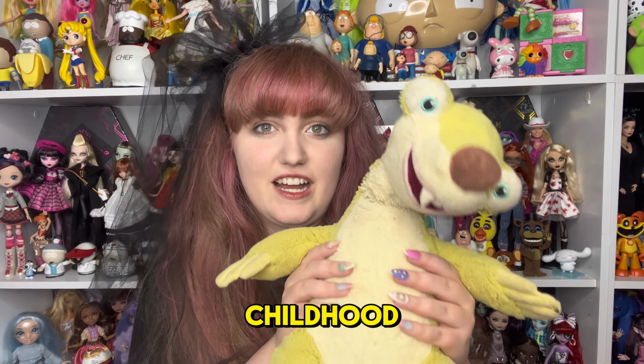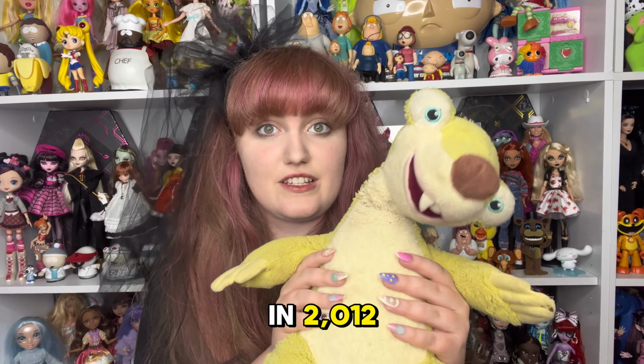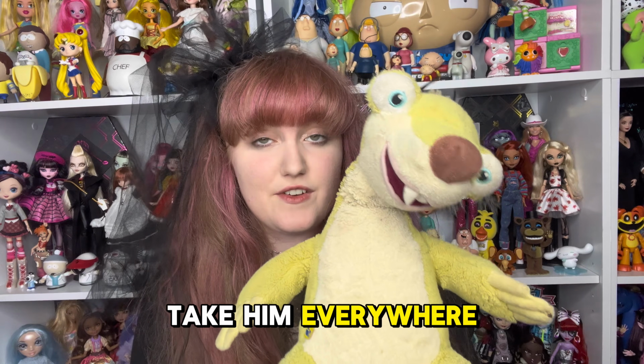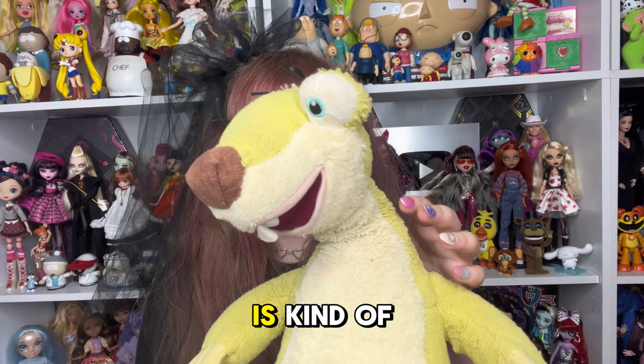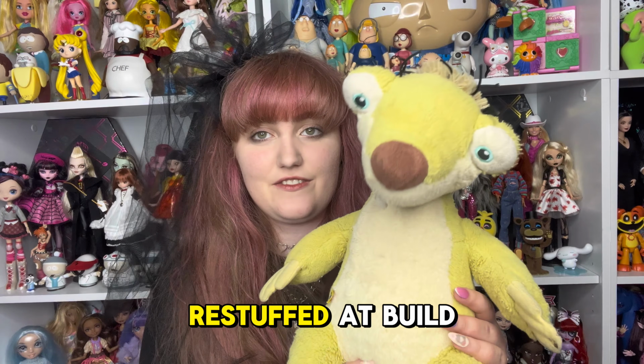Let's restuff my childhood Build-A-Bear. This is Sid the Sloth from Ice Age. He came out in 2012, and I got him when I was around 6 or 7. I used to take him everywhere with me, and he has been very loved. So because of that, his neck is kind of floppy now, and he just doesn't look his best. So I want to wash him, and then take him to get restuffed at Build-A-Bear.